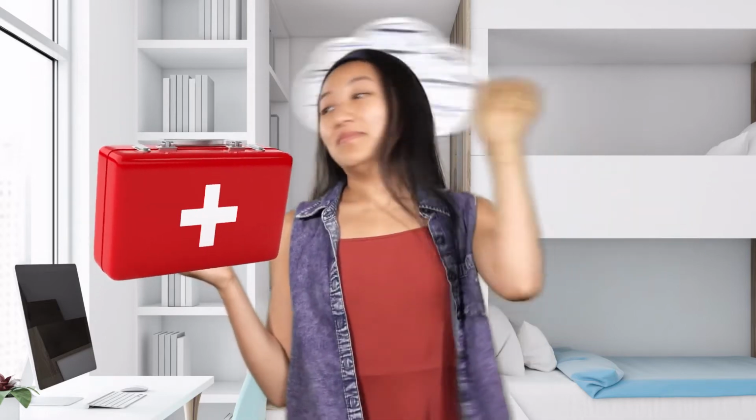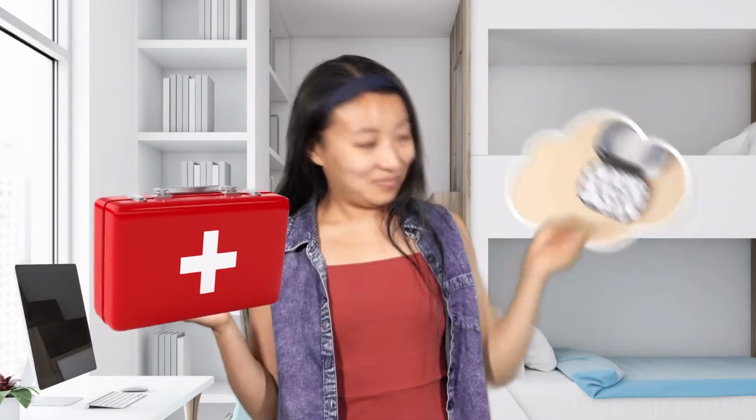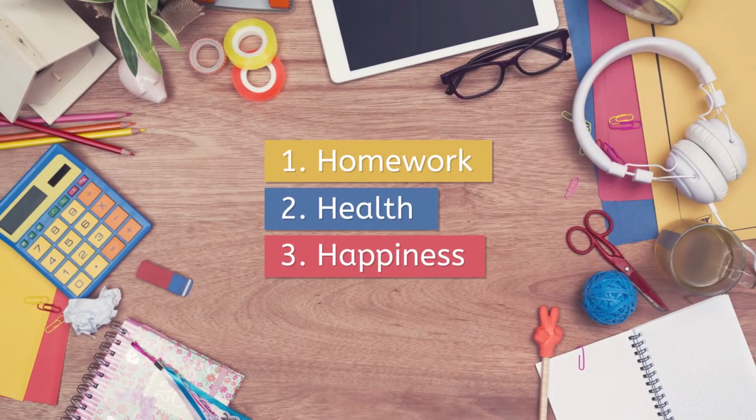I know, yet another kit. But this one is just as important as her class and homework kits. Usually, her health kit includes items such as band-aids, tweezers, disinfectant wipes, antiseptic cream, safety pins, hand sanitizer, pain reliever pills, and breath mints. Keep that breath minty fresh, friends. And let's continue keeping it fresh with CBC's third H, happiness.